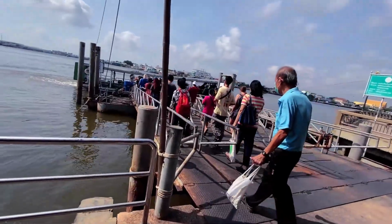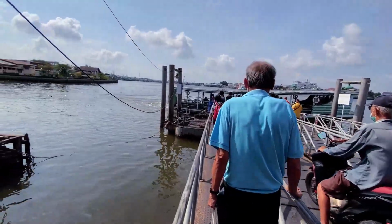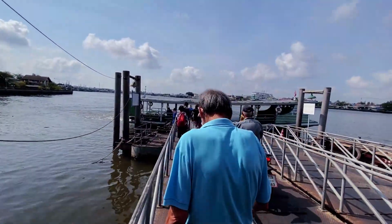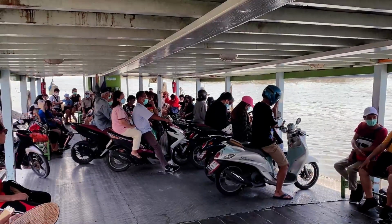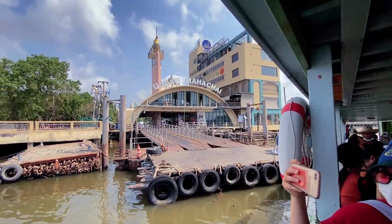Pay 3 baht at the counter on the way to boarding the boat. Enjoy the 5-minute boat ride.